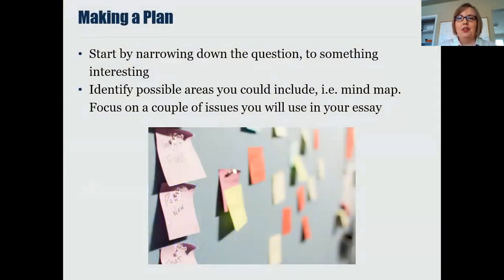So when we start with a question, you want to narrow it down and make it something you care about. The questions that tutors give you are specifically very vague. That is for a reason. They want you to be able to take that question and make it into something that you care about and that you like. So they allow you to customize what you want to write about so that it's an assignment that you will benefit from.